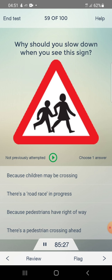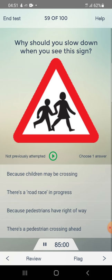Why should you slow down when you see this sign? Because children will be crossing, there's a road race, because pedestrians have right of way. There's a pedestrian crossing ahead. Children may be crossing. The children may be crossing. No? There's a pedestrian crossing ahead. I think fourth one. There's a pedestrian crossing, no, I don't think so. Because children may be crossing. Okay, first one.